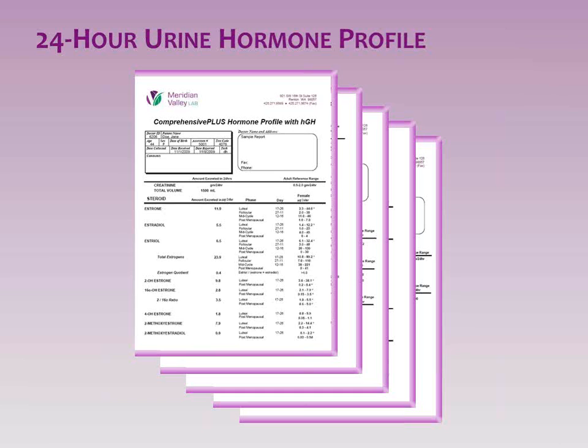Okay, this is what a comprehensive panel with HGH report looks like. It's generally a 4-page report. For men, it's a 5-page report. We have an extra parameter that we look at with men, and we have some additional metabolites on the women's report in the estrogen area that we don't look at with men.